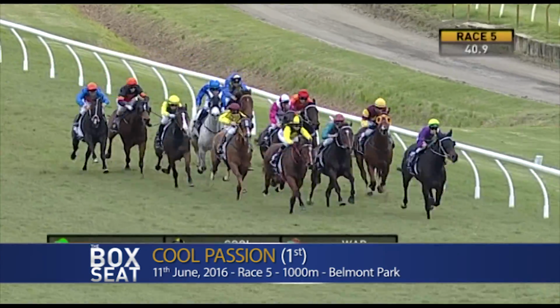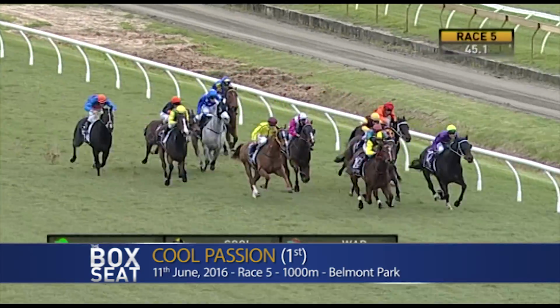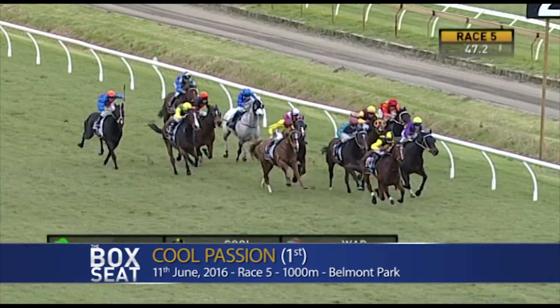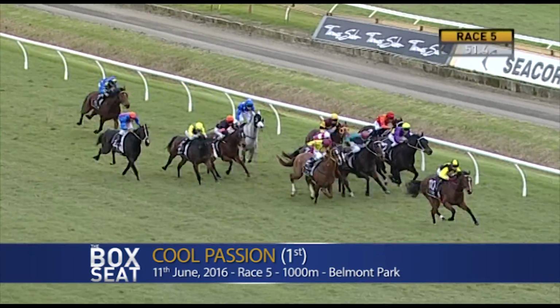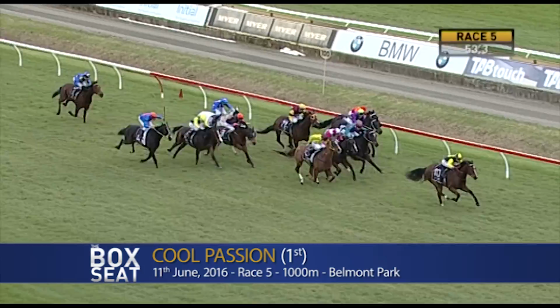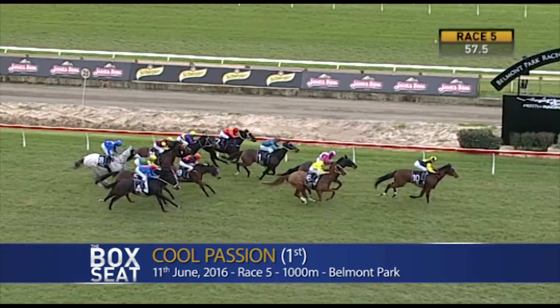Malibu Style is a bit behind them. King River near the middle, followed further back then by Jewton down near the rail as Cool Passion, given ahead, races to the lead with 150 still to go. She's put 2 lengths on Greco on the outside. Malibu Style, War Prince, Jewton along the rail, but Cool Passion, a class above them, off the track all the way, but she trotted in.